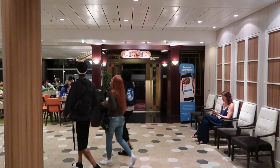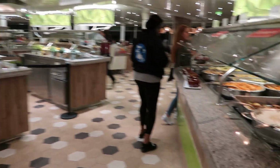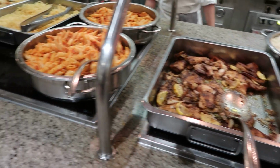So, we had that Chops +1 dining package, so we're gonna head inside there and make our reservations for that right now. Alright, we've secured our dining reservations. We'll tell you about those in just a minute. I want to give you a quick spin around tonight's Windjammer selection. Give you an idea. Some roasted turkey, baked polenta, rice, tilapia.